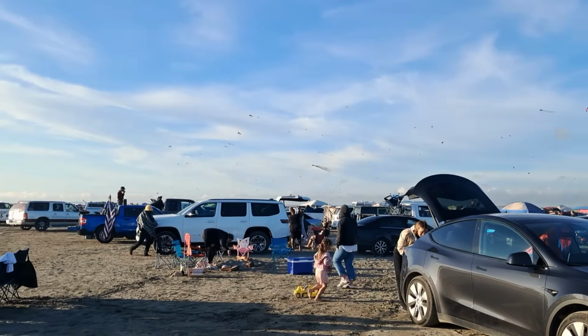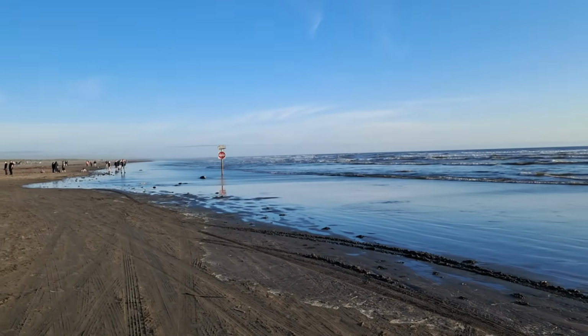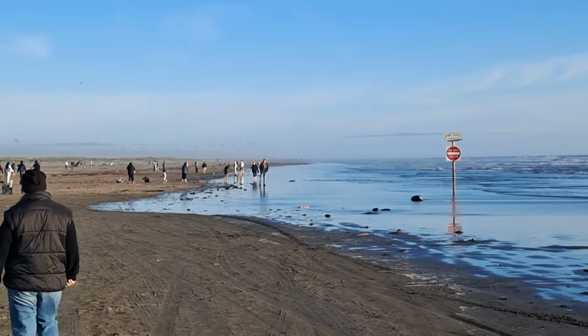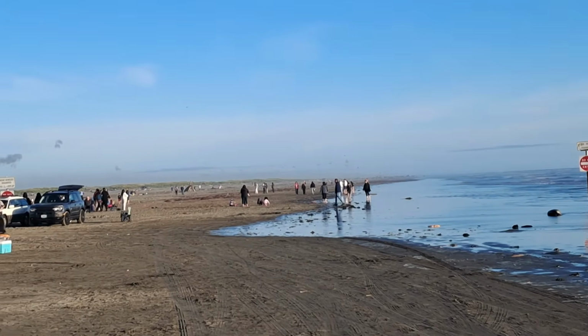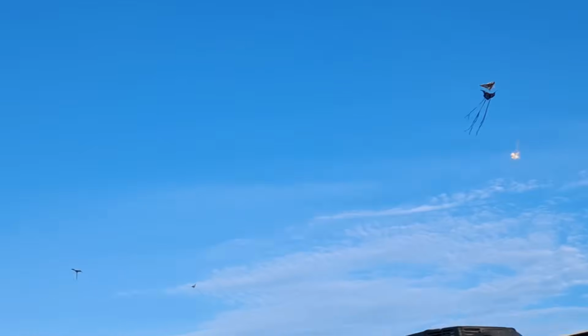Really good, what an experience. Beach looks beautiful today. But look, there's people way down there. You see way off that way? That's another part of a bunch of people parked out there. It's the south end of Ocean Shores. It's about 2 miles, I guess. But there are tons of kites.